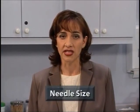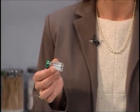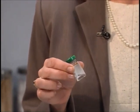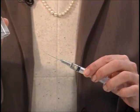The choice of needle depends on the volume and thickness of the fluid to be administered and on the amount of tissue to be penetrated. With vaccines, the volume of a dose is small, usually only a half cc. All the routinely recommended vaccines are suspensions, but comparatively thin fluids. These characteristics allow you to use a thinner 23 or 25 gauge needle. The higher the gauge, the thinner the needle.